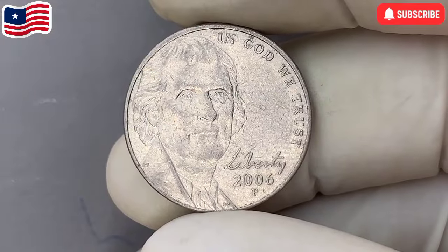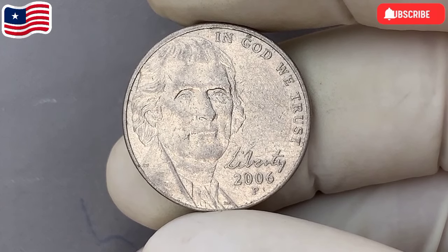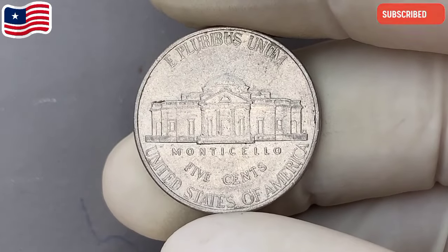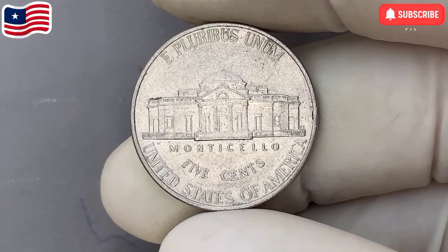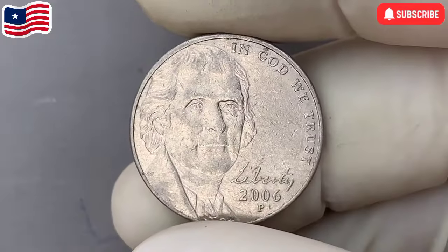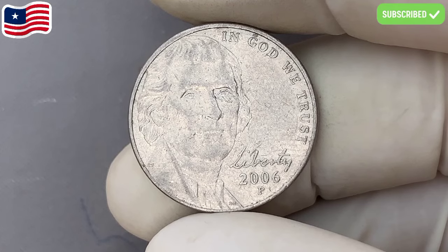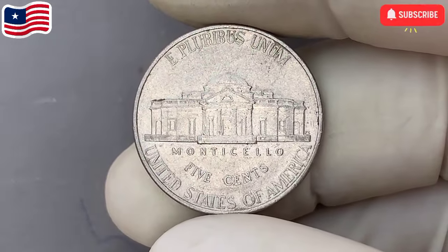Last unique coin. We're diving into a coin that might seem ordinary at first glance but holds a surprising story and value: the United States 5-cent coin from 2006, minted in Philadelphia. This nickel is part of the ongoing Jefferson series, a staple of American currency. But what makes the 2006 nickel particularly interesting? Stick around as we explore its background, design details, rarity, and what makes it a prized find among collectors today. And wait until the end, because the value we reveal might just blow your mind.